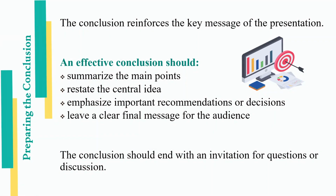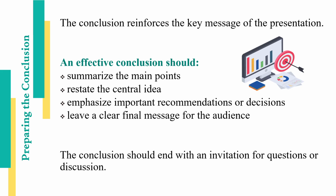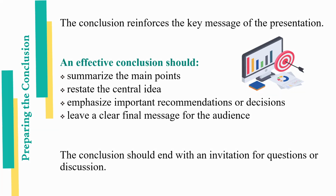A good conclusion should summarize the main point discussed during the presentation and reinforce the central idea. In some cases, the speaker may also present recommendations, decisions, or future action based on the information presented. Finally, the speaker should close the presentation politely and invite a question from the audience.